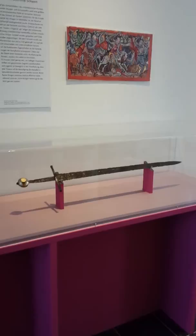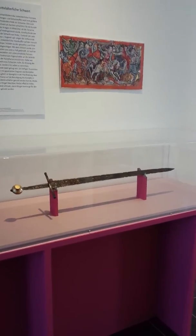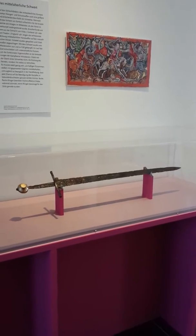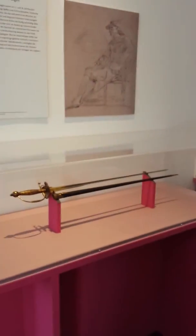This one was found in the River Rhine in the summer of 2003, the hottest summer, according to dendrochronologists, since the birth of Christ, actually. And parts of the River Rhine were dried out then. So some guy going for a walk with his dog found it.